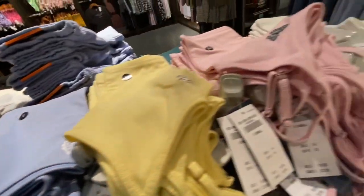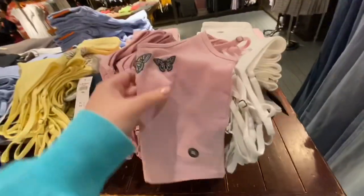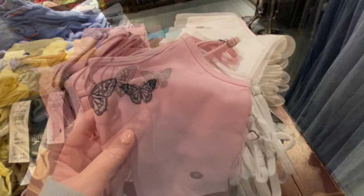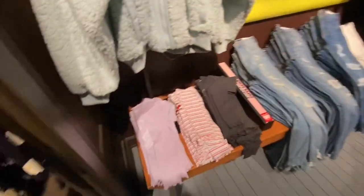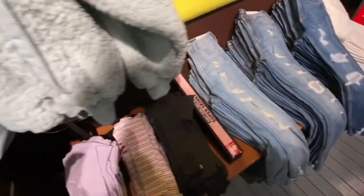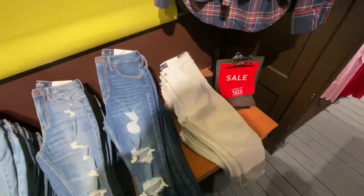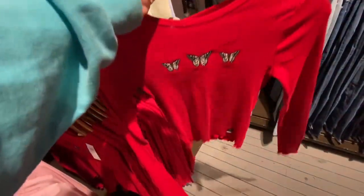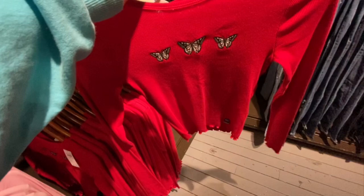And they have these little tank tops that are so cute. And here's an example of what one looks like. This one's pink and has butterflies, but they're all different and they have different items on them. Like one of them says California. So they all are different. Then we have some striped t-shirts, a super comfy pullover with a butterfly, all these ripped jeans. And then these are on sale, and they have butterflies on them. It's like Hollister is all about the butterflies this spring.